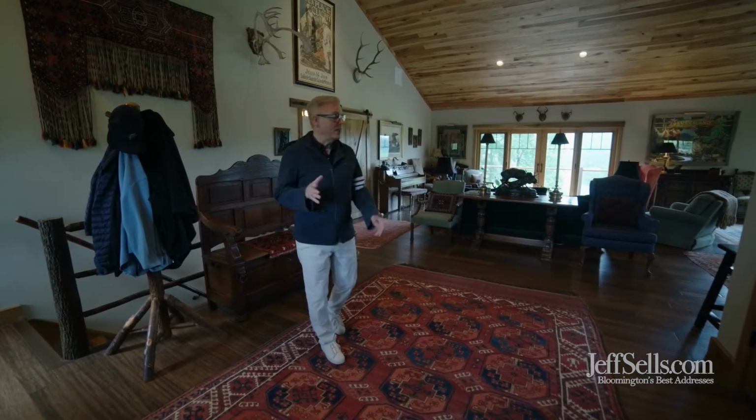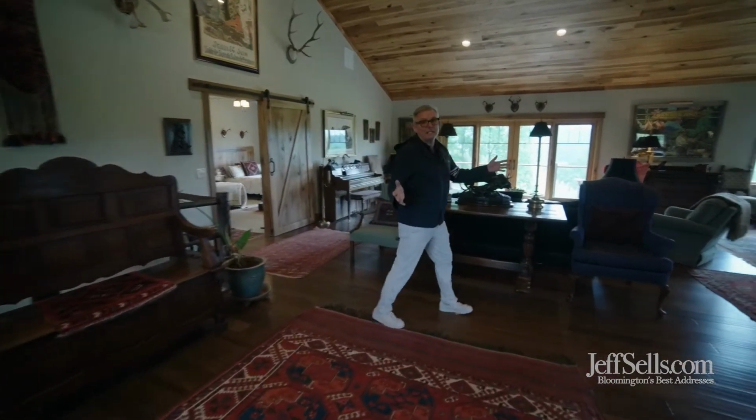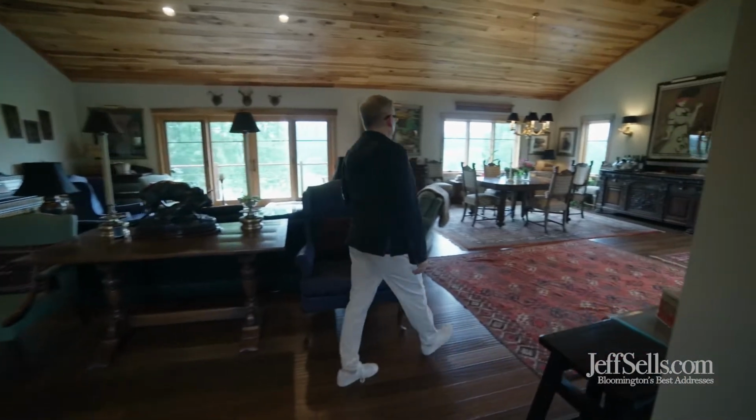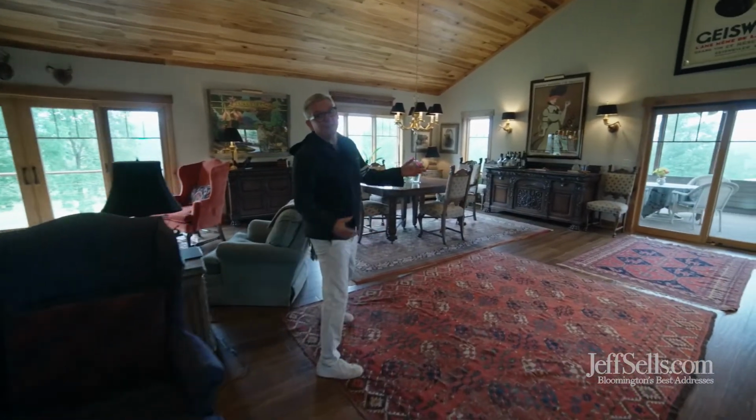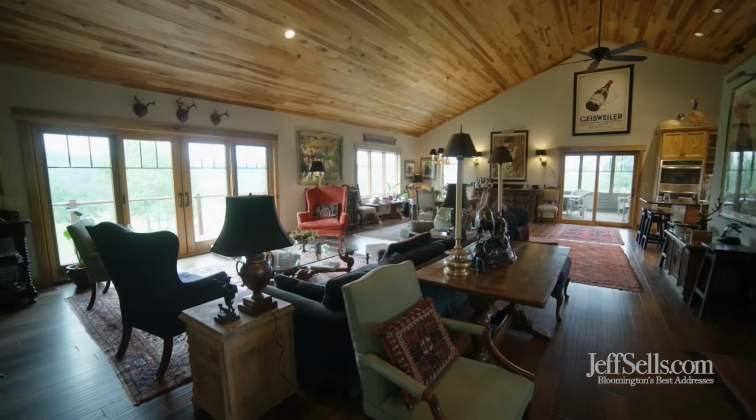Simplicity is part of the beauty of this architecturally designed home. There are many, many rich textures, and there's one large space for gathering. You have living, dining, plus a kitchen space that's perfect for large groups or small intimate dinners.